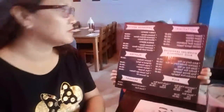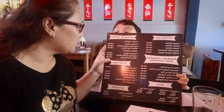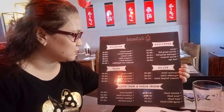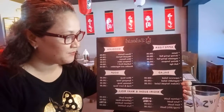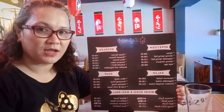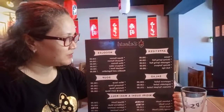Okay, here's the menu. We have here the teppanyaki, donburi Japanese rice toppings, rice, Japanese bento platter, dessert, and they also have some appetizers, salad, noodles, soup, nigiri, sushi, and mackerel. As always, I'm a Japanese fan, so I usually order sashimi, which is my favorite, and of course some sushis. California maki is the best choice for novices in makis or rolls, because California maki has some mango and some veggies, and it is good to the palate.